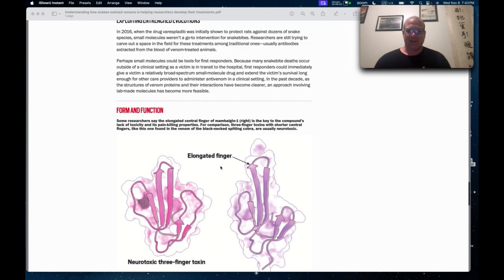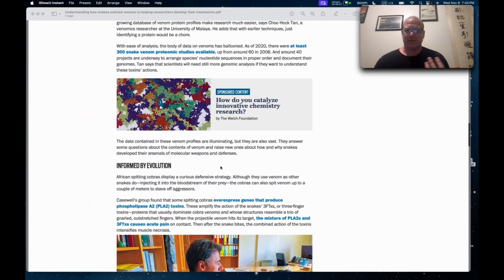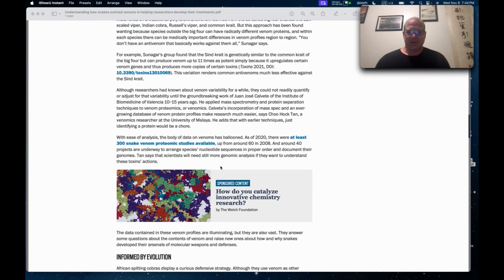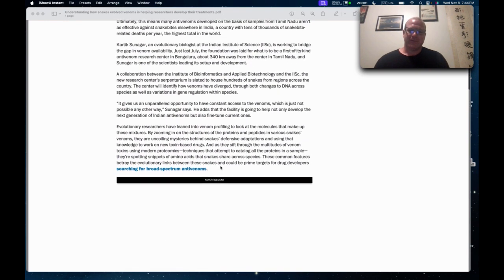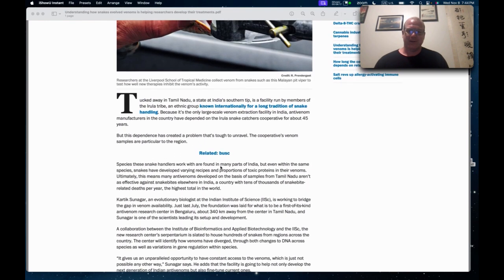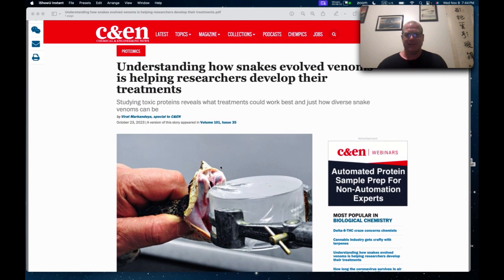Certainly in the United States we do have venomous snakes, but probably the most common one is a rattlesnake, right? We have different species of rattlesnakes, but from what I understand, we don't have the diversity that India has, and this is a tough problem for them. We have other venomous snakes too, right? We have water moccasins. We also have copperheads and that kind of thing. Various rattlers, right? Timber rattlers, diamondback rattlers.